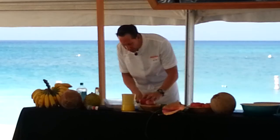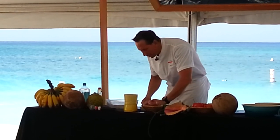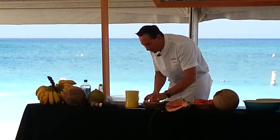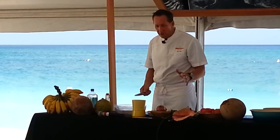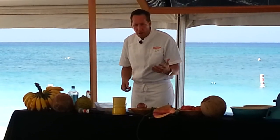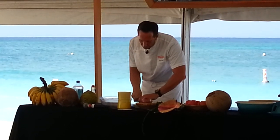Pepper in there. We've got a nice red pepper here. And then I'm going to talk about what really makes this conch salad different. Like this conch salad, I do different ceviches back in Florida as well, and we try to replicate some of the flavors of what we do here in the islands.